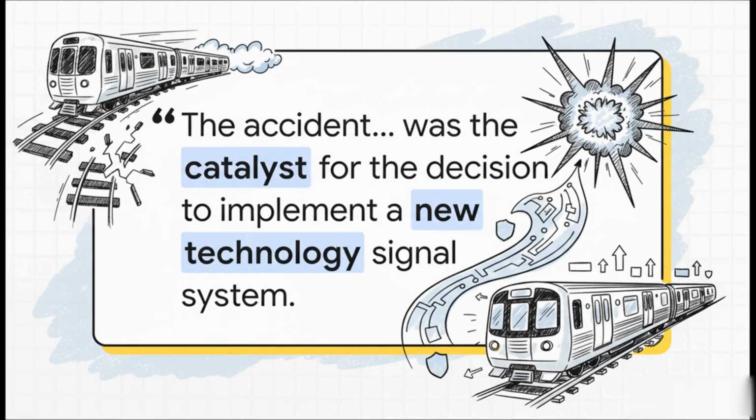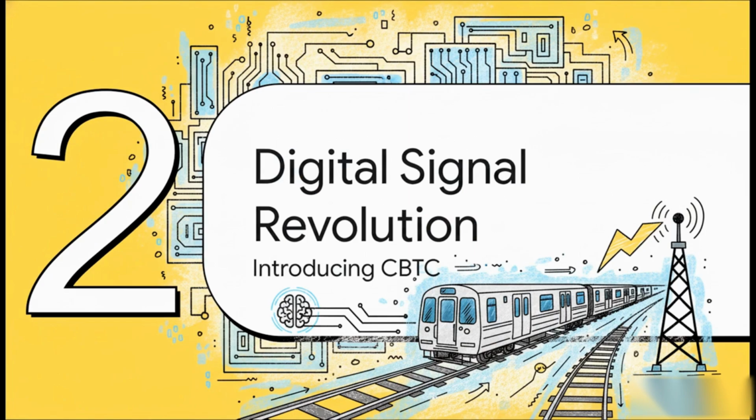That single accident, that was the catalyst. It was this horrible, painful wake-up call that the old system just wasn't safe enough anymore. Something had to change. And that tragedy is what pushed everyone to adopt a truly revolutionary new system. It's called Communications-Based Train Control, or CBTC for short. Basically, it was time to drag the subway's nervous system kicking and screaming into the digital age.